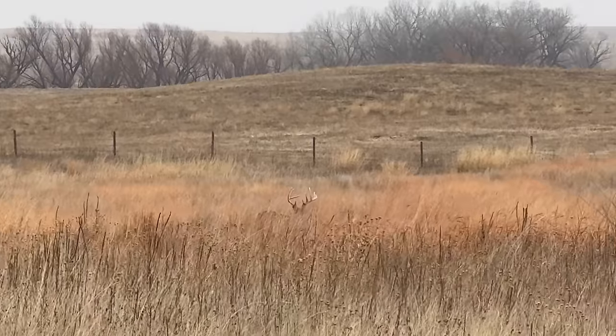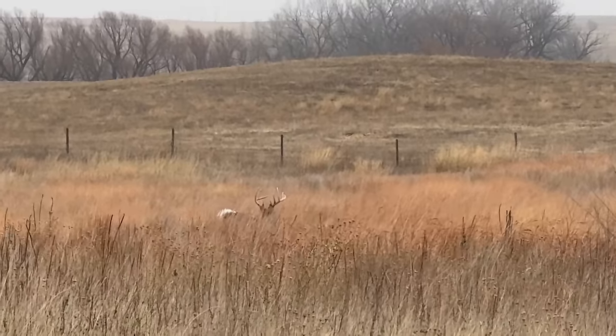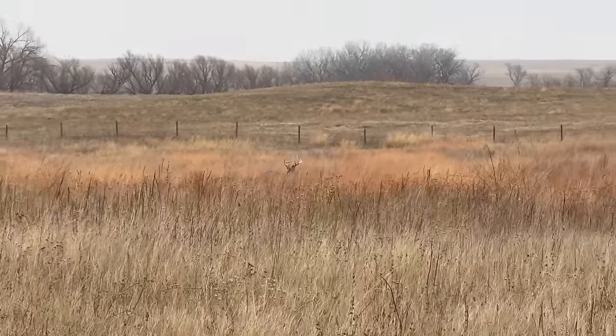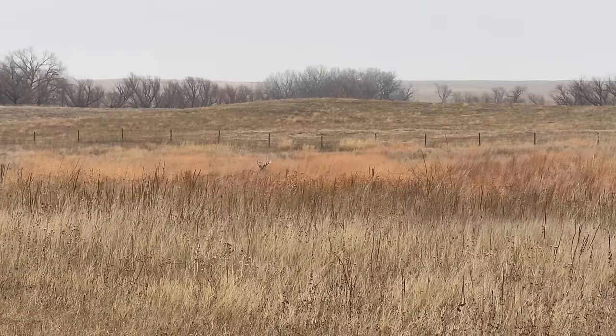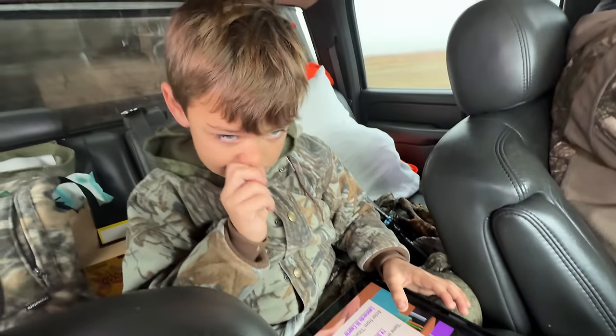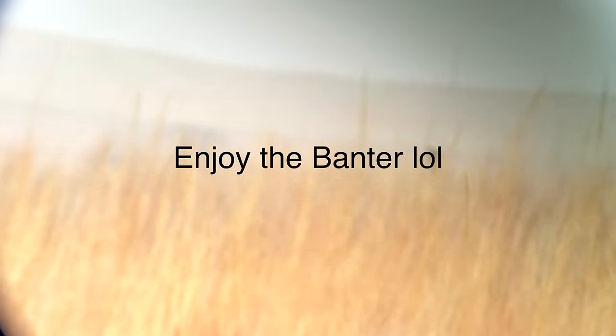Are they both standing up now? No, the other one's down. So. Oh, he's standing up now. Looks like a 5x5. He's at about 100 yards. I don't even think we have to get out of the truck. Porter, what do you think? Should we shoot this deer? Uh-huh. All right, bro. You ready? Mm-hmm. I'm going to turn the truck off. Huh? Whatever you want.